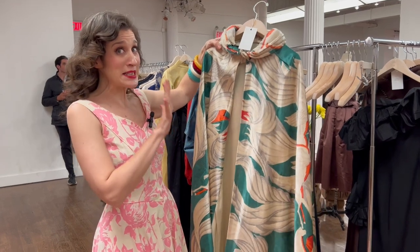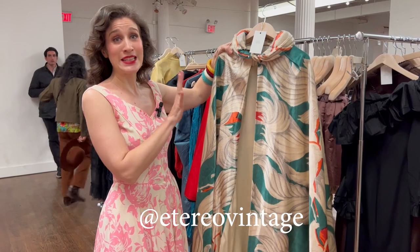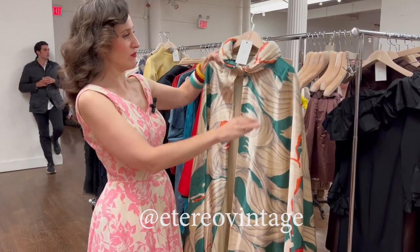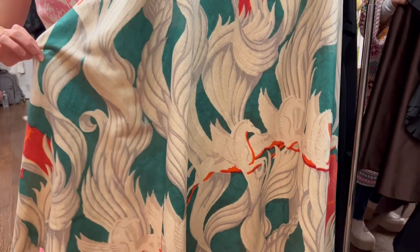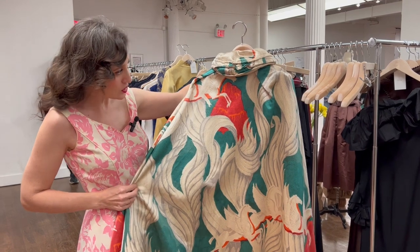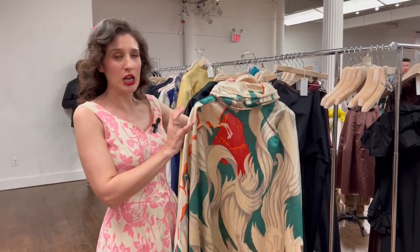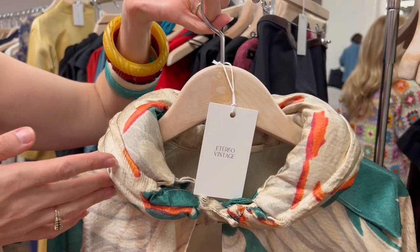One of the most amazing pieces I've seen in a really long time. This is a 1920s cape with silk, I believe, with the most insane print I have seen possibly ever. Look at this print. The Pegasus, it's still so bright. Those gorgeous bright colors and this nice puffed collar. And even the lining is in amazing condition.